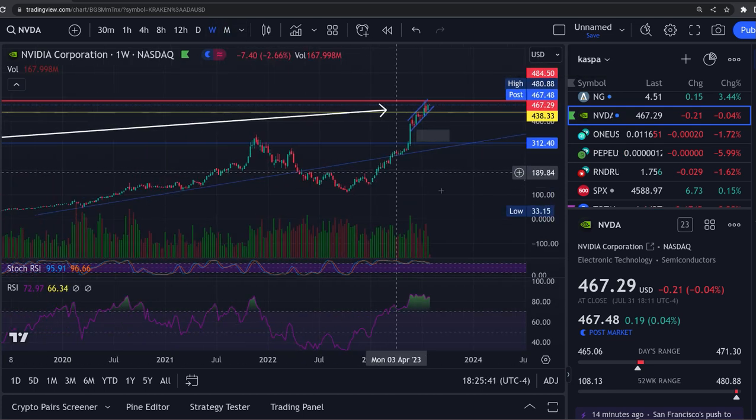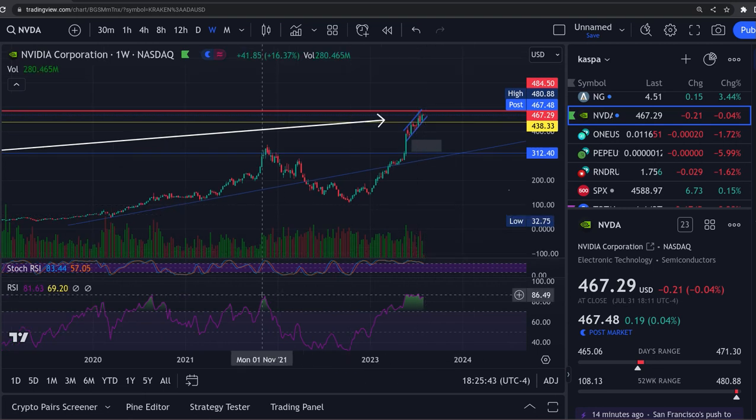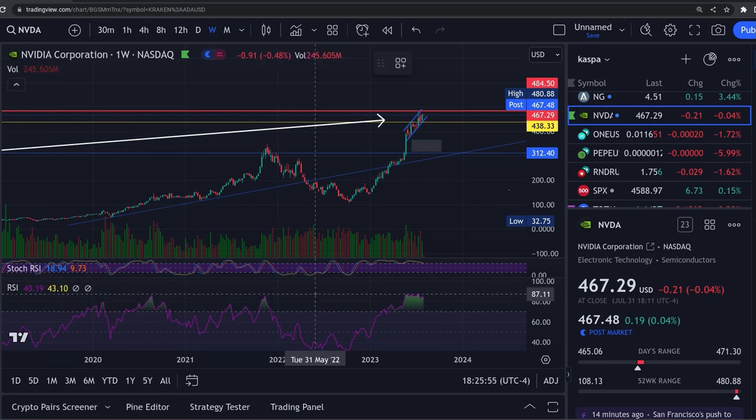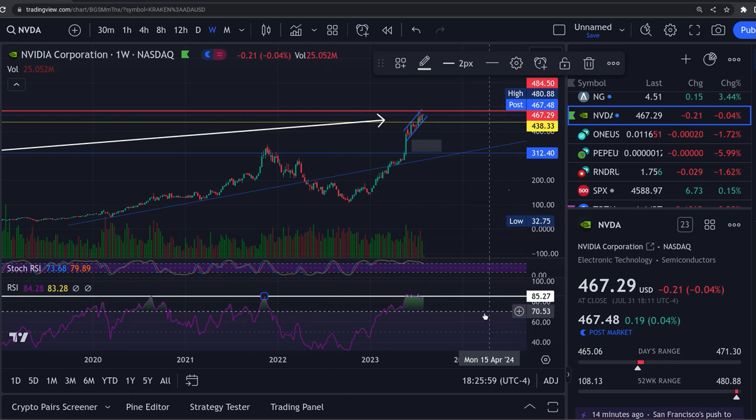All right, now you can see on the weekly we don't have any bearish divergence here. This high coming in over here is basically the same. Look across here, let's put a line across these. Roughly there, okay, call that a top.